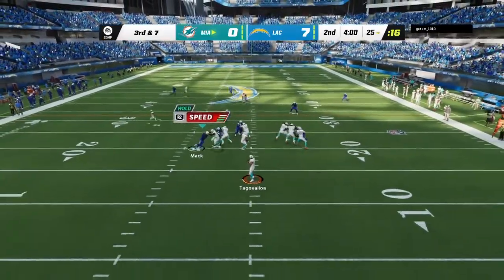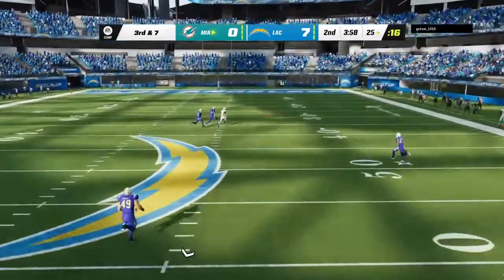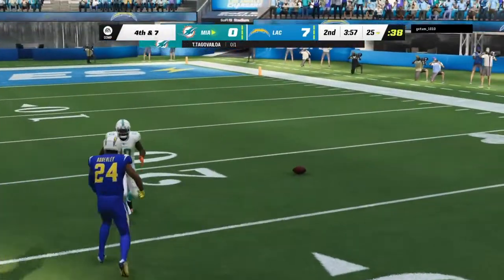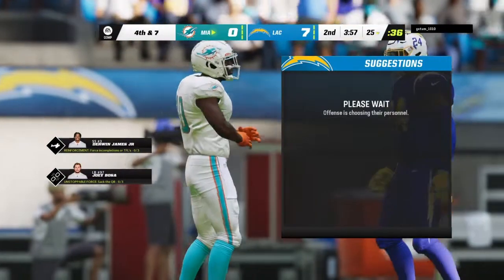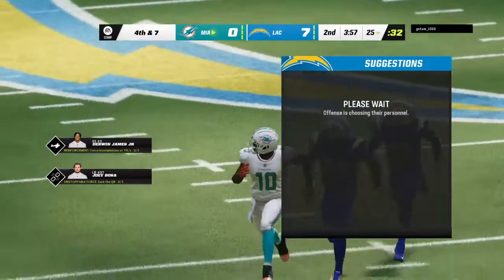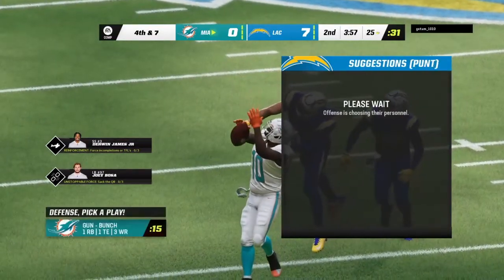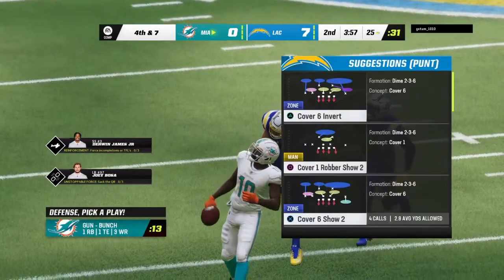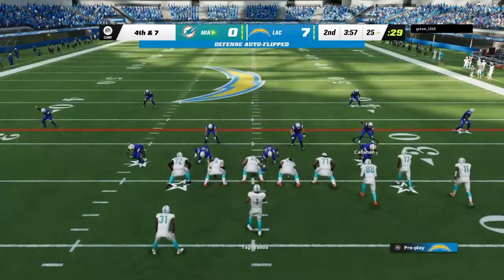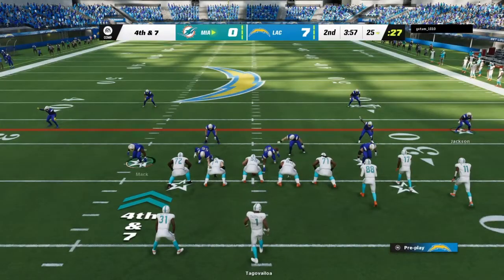Throwing is Tagovailoa on 3rd down here. And going deep for Hill. And unable to connect. Incomplete. I'll give them credit. They took their shot, but it's going to bring up 4th down. That's an excellent job right there on 3rd down. Like any defense, you never want to let them get anything started, and that would have been a 1st down. Instead, you saw the contact on time, no penalty, and before this drive could get wings, it's 4th down.